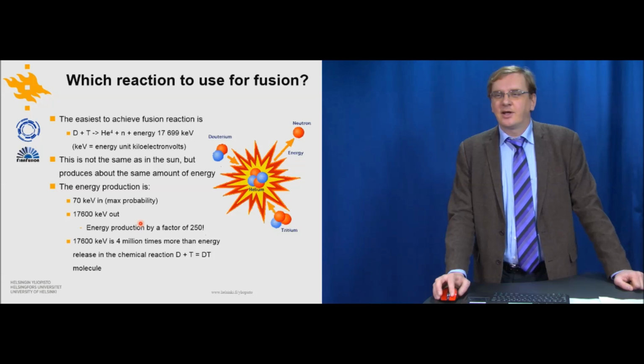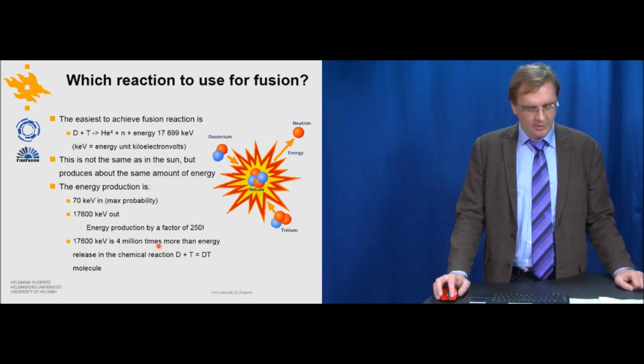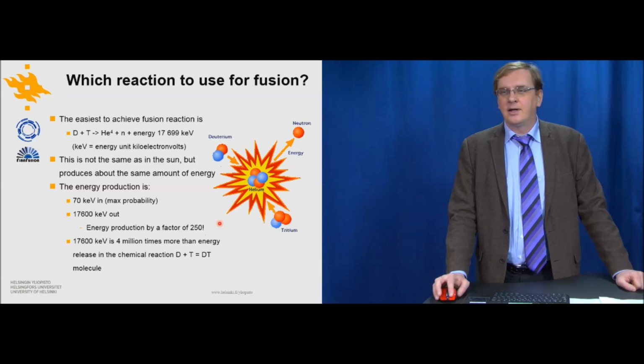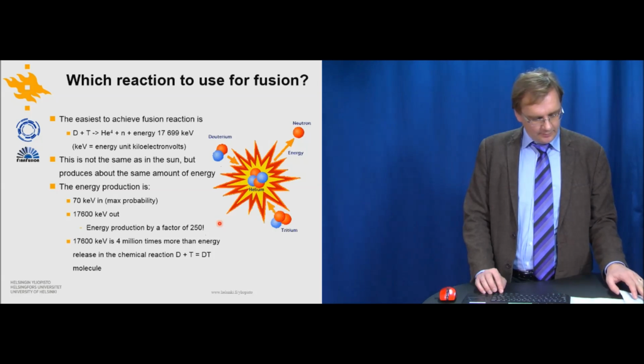Moreover, if you compare this to a chemical reaction, if you take the same deuterium and tritium and make a regular chemical reaction to form the DT molecule, we would release only a few electron volts of energy. So this reaction produces 4 million times more energy than the corresponding chemical reaction. And this is the basic reason why nuclear fusion can be of energy production interest, because you really do get a lot of energy out for relatively little energy input.